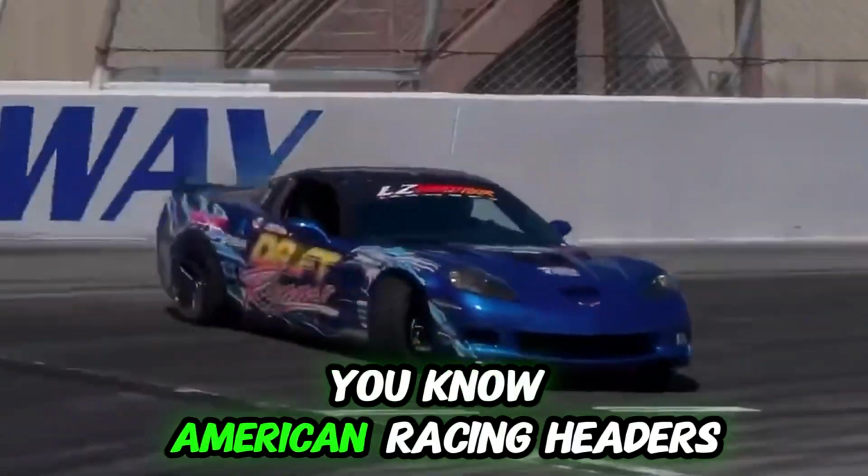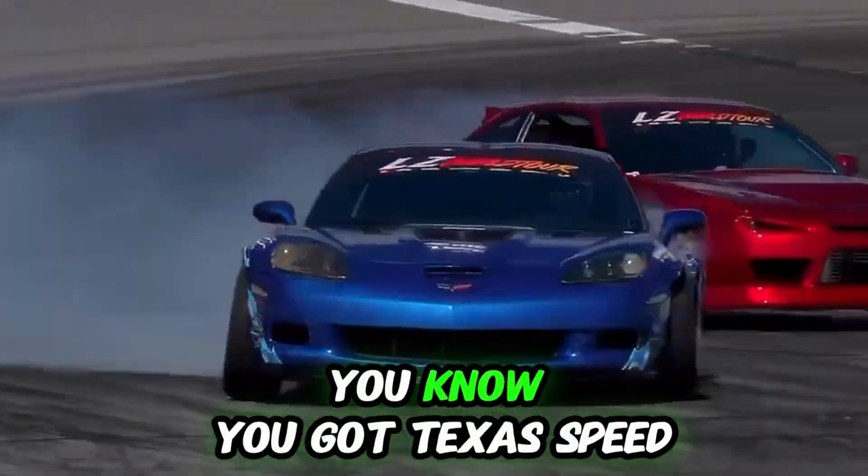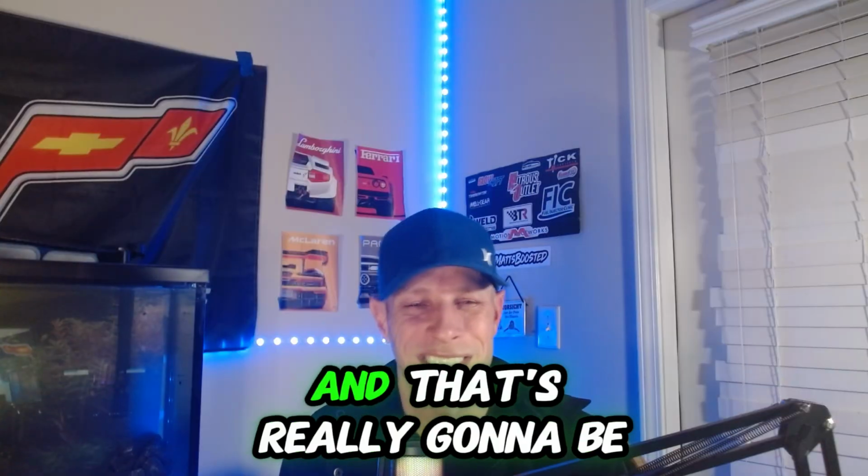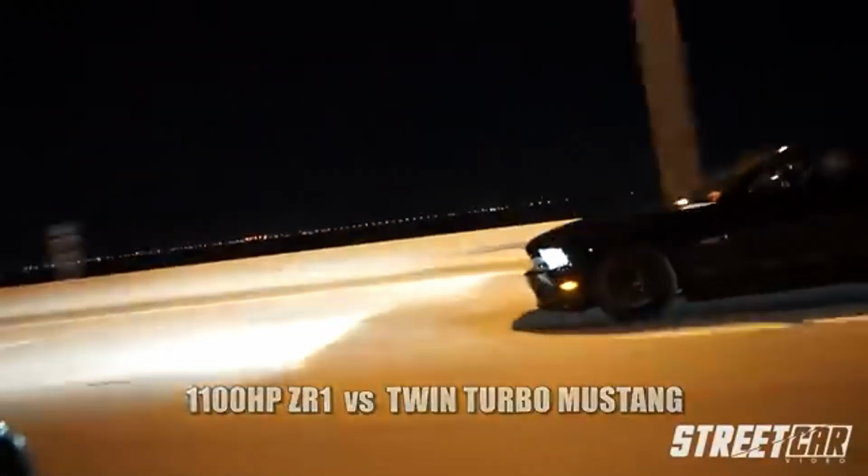It's all about fitment. At the end of the day, American Racing headers fit really well. You've got Texas Speed, you've got Cooks. There's a handful of headers. Go on the forum, see which one fits the best, and that's really going to be the best in terms of long tube headers. You don't need anything crazy, just some 1 7/8 and you're good to go.